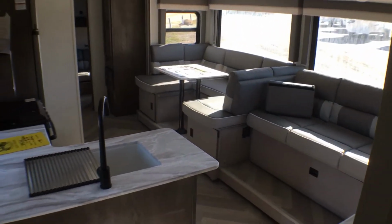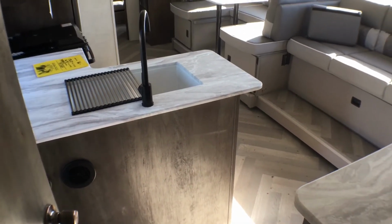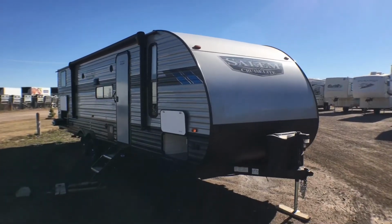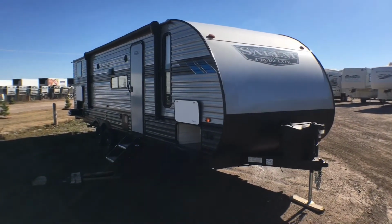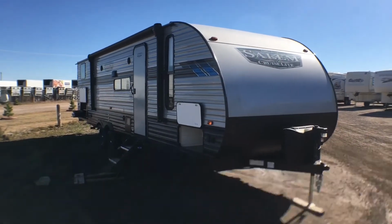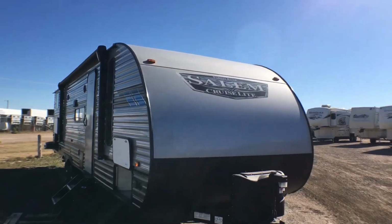Alright guys, that's going to wrap it up for the interior of this Salem 273 QBXL in their Cruise Light line. Let's go ahead and we'll jump onto the outside and take a look at some of the cool features there. Alright guys, so we're on the outside of this 2021.5 Salem Cruise Light Model 273 QBXL. I apologize in advance for any wind noise. It is kind of breezy today.